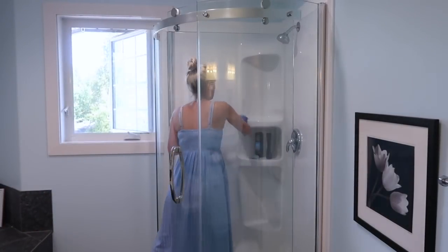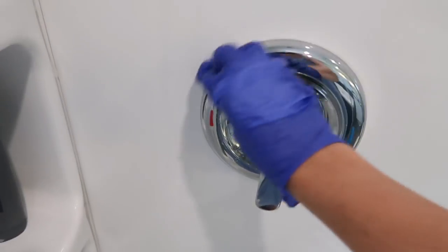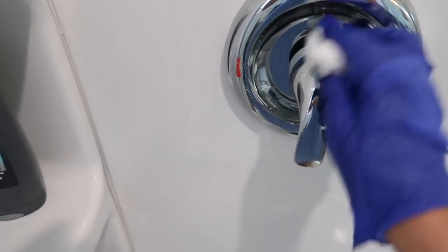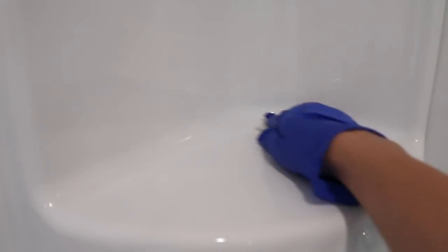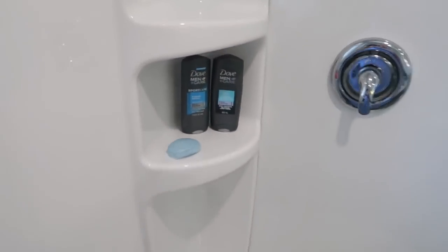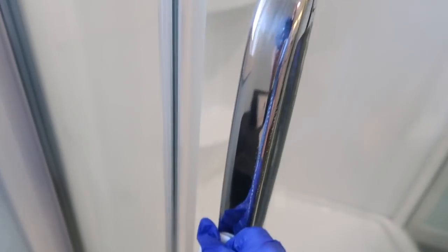Now, this shower here is a brand new shower. We took out the old one that was here and we installed this one. This one is so nice. I love the shower doors. They are very sturdy and they roll super smoothly, and they're just like a nice heavy glass door. And they're actually not that bad to clean.